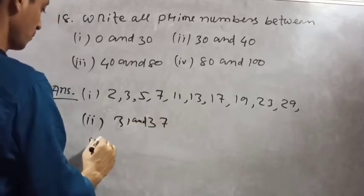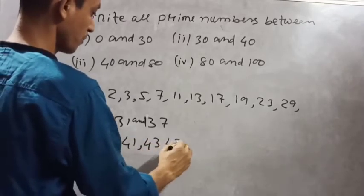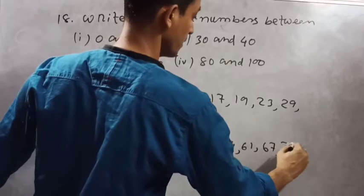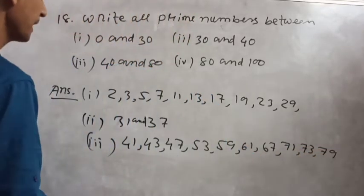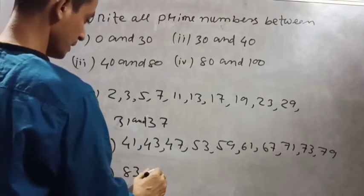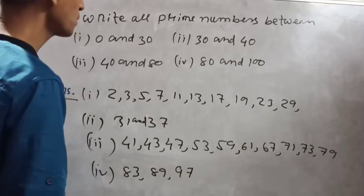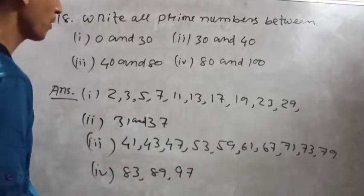Next, between 40 and 80: 41, 43, 47, 53, 59, 61, 67, 71, 73, 79. Between 80 and 100: 83, 89, 97. All total, 25 prime numbers between 0 and 100.